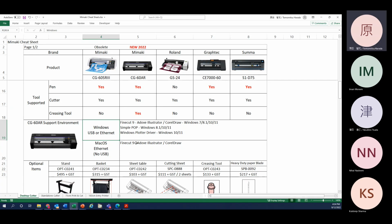When you output from Mac OS, since Mimaki does not support a USB driver for Mac OS, it does not exist. So you can only use Ethernet to connect from Mac OS directly to the CG60AR. And FineCut 9 does support the Mac OS version of Adobe Illustrator and CorelDRAW. So just remember the difference in the method of outputting a cut between Windows and Mac OS.